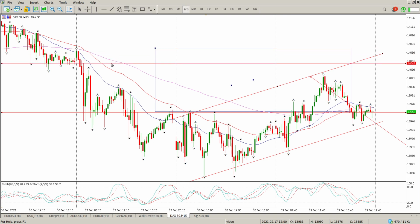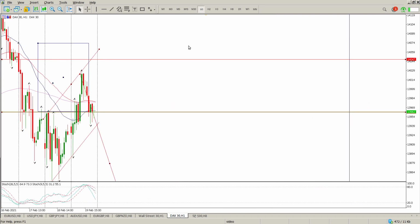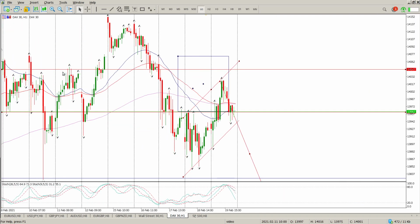I'd actually change that. I would put it pretty much behind this area here. And if you come to the hour, you'll see there is some structure here as well. So if we get going to the upside, that's the target to the upside. That's 14,047. It does make sense, the 14,000 area to come and test that.